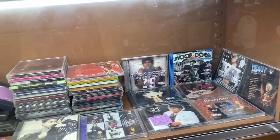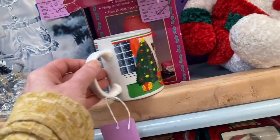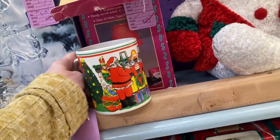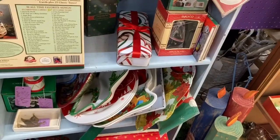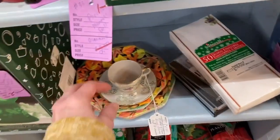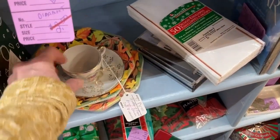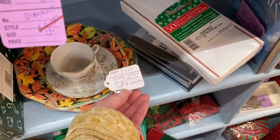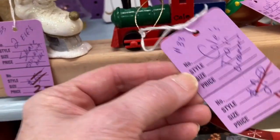DVDs right alongside the antiques and vintage items. An old mantle clock. More Christmas stuff. Christmas coffee cup. And more Christmas stuff in boxes. Sometimes when they come in the original box, they are worth more money. And with my brain thinking that they were going to close in half an hour from when I walked in the door, I did not have time to just stand there and look up all of those.